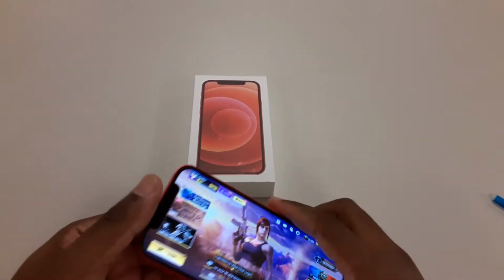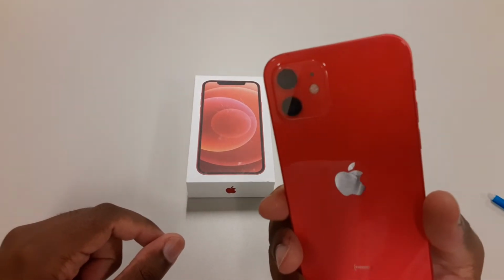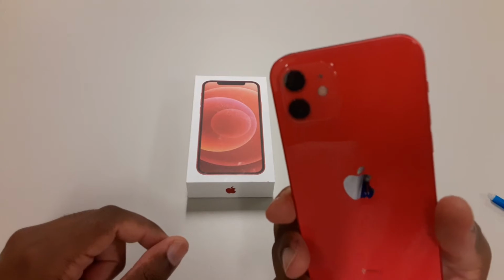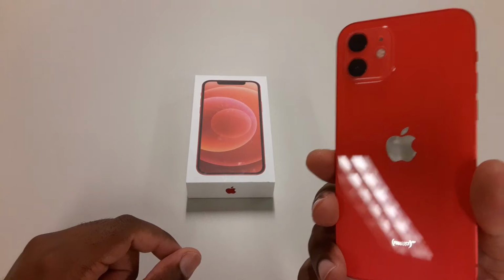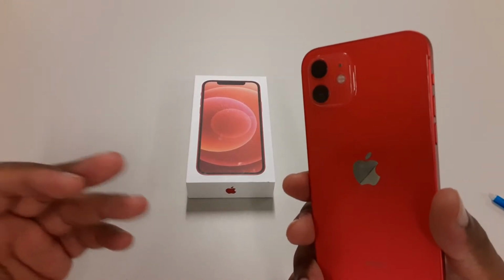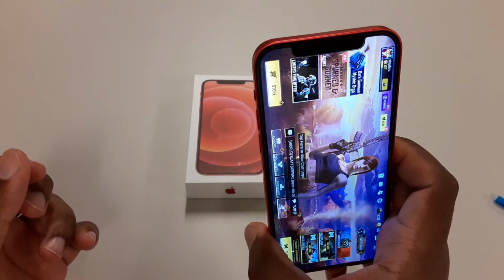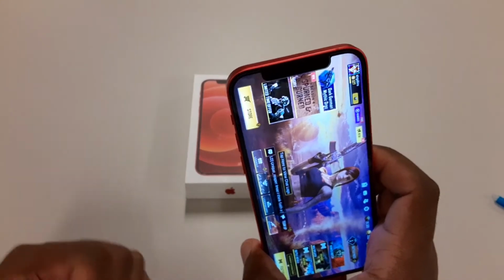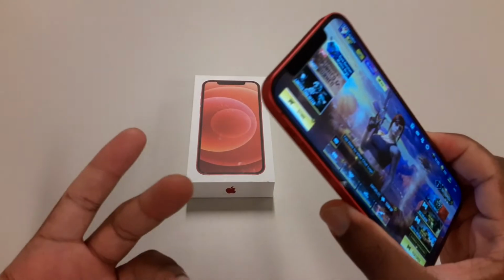If we're talking about cameras, this only has 2 cameras, and they're 12 wide and 12 ultra wide. It does record up to 60 frames in 4K, and it does record up to 240 frames per second in 1080p. Of course, you can do 30, 60, 120. I don't need to name all that. Up to 240. The front camera is also 12 megapixels. In addition to that, it does up to 60 frames in 4K in the front, 120 frames also in 1080p. So take that as you want.